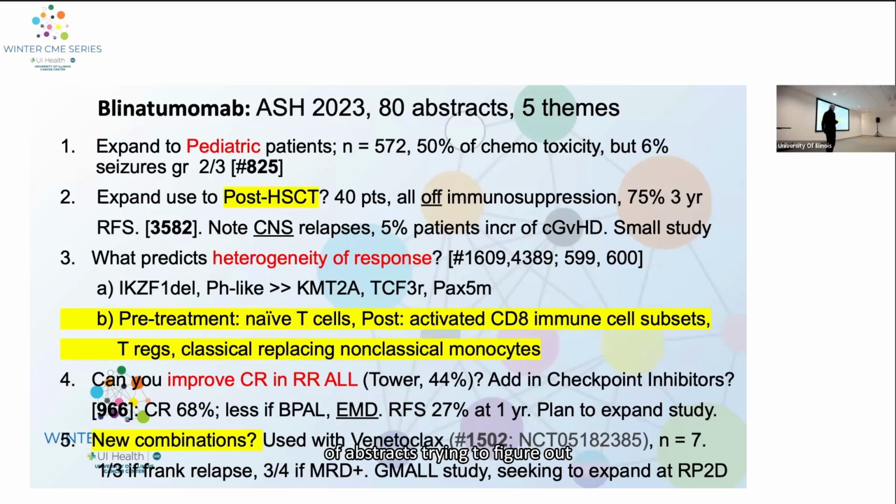There's a couple of abstracts trying to figure out how to predict which patients are going to respond to blinatumomab versus who's not. To summarize a bunch of studies, if you have an IKZF1 deletion or PH-like disease, you have a much better chance of responding to blinatumomab than if you've got KMT2A disease, where commonly these patients switch lineage, or you have a TCF3 rearrangement or a specific PAX5 mutation. So these patients will do better. You know from these large studies that these patients are going to do better upfront with Blin.